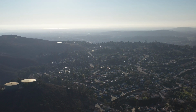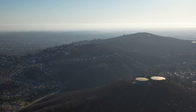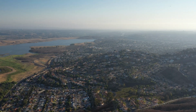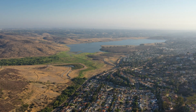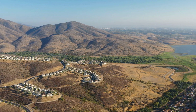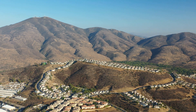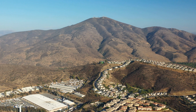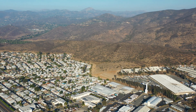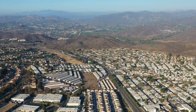Now, that was all north, and now we are on the west side, where the Pacific Ocean is visible in the distance. And this is Dictionary Hill. Now we are facing south, which is Sweetwater Lake. That is Sweetwater Lake Reservoir. Now we are facing southeast, which is St. Miguel Mountain with all those antennas on top. Now we are facing east, which is Rancho San Diego, and very, very far is El Cajon.